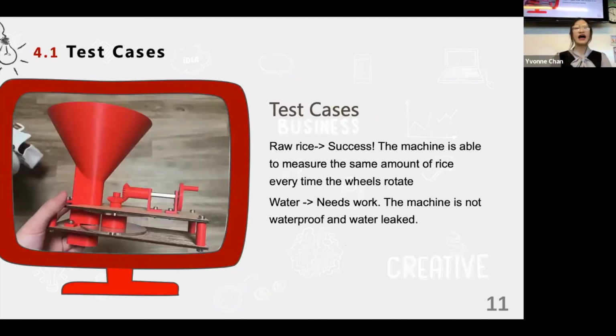For test cases, I only had time to try 2 of them. The first one was raw rice, and the feeding machine worked very well for it. The machine is able to measure the same amount of rice every single time when the wheels rotate. The second one was water. It did not work well because the machine is not waterproof, so the water was leaking out of the machine.